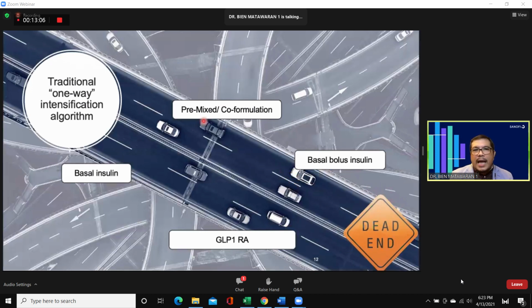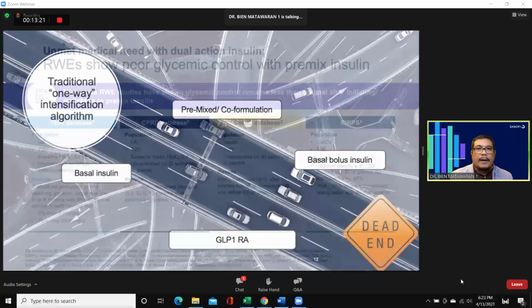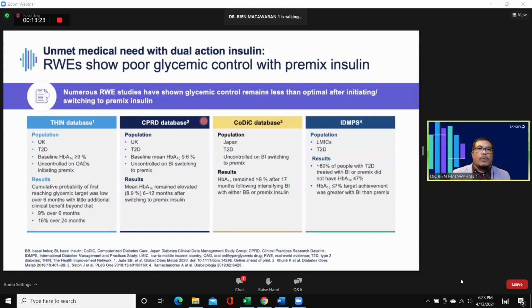Okay, so if we now look at these choices, what will be the best initial intensification injectable for my patient? So we'll look at the advantages and unfortunately the shortcomings of these formulations or injectables. So we'll discuss first an example of a dual action insulin, and this will be your premix insulin.